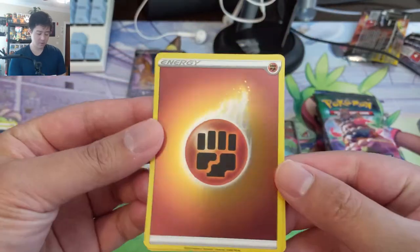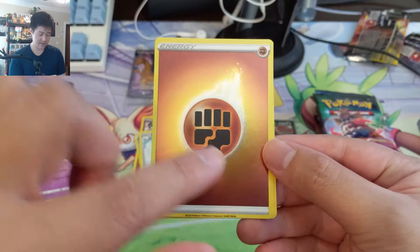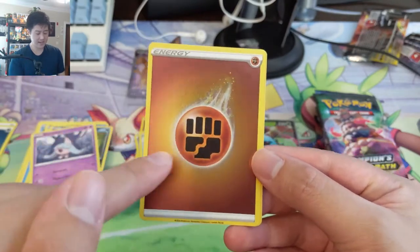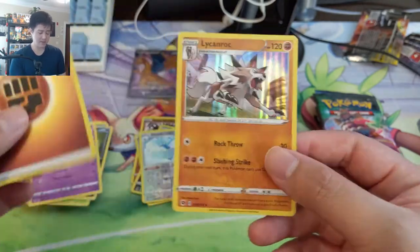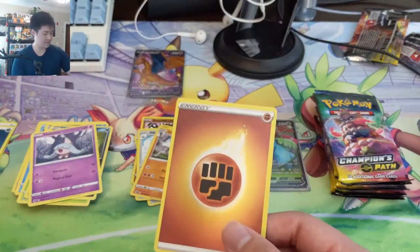Our first reverse energy, I kind of like it. I feel like the lack of detail makes the foil stand out a little bit more. And then a Lycanroc. You know, I'm actually going to put a sleeve on this guy.